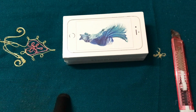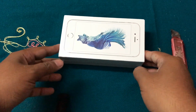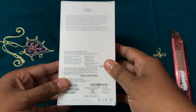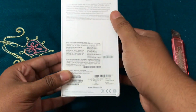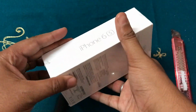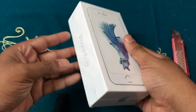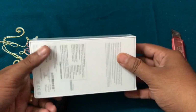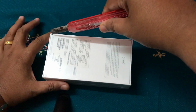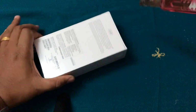In this video, I am going to show you the unboxing of an iPhone 6s which I purchased from Amazon during the Amazon festival. I purchased this phone for 18,000 rupees. The cost was 20,000 and there was an offer for SBI card, and after that I got it for 18,000 rupees. Yeah, this was a prime early deal and I think it was really good.